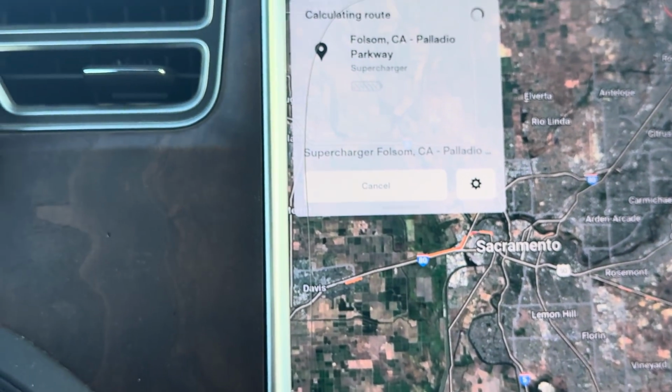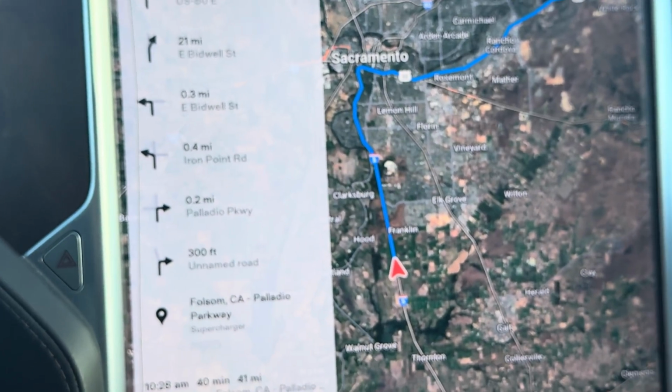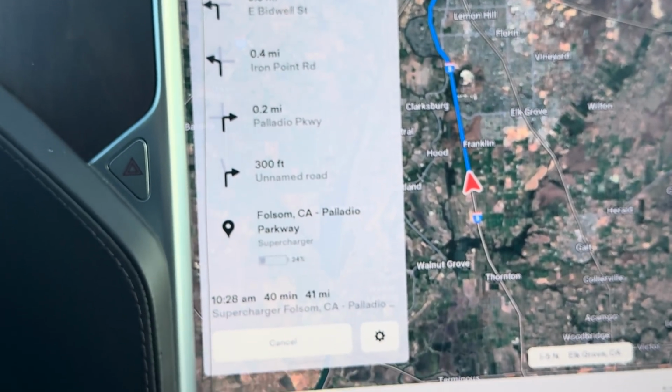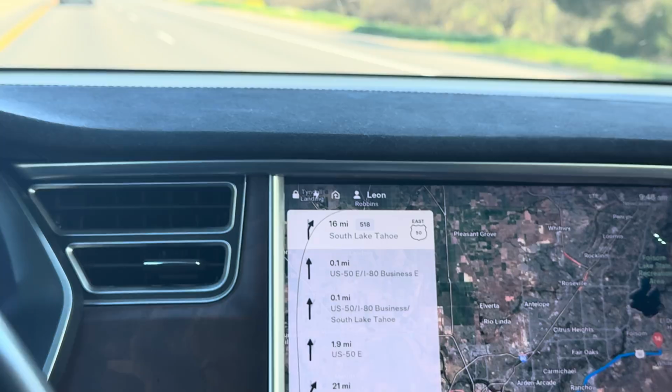Let's see what the battery says that it will take us to get there. Interstate 5 north for 16. So I think it's still 40 minutes. Oh, 24%. Looks like that definitely makes me more comfortable. So let's do that. All right, awesome.